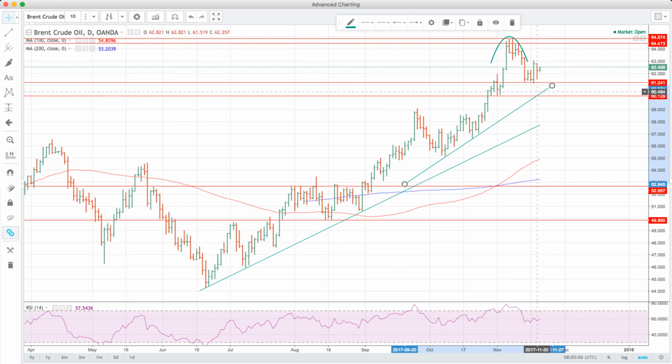Beyond that, though, we still do have the long-term uptrend line that goes all the way back to June. That's around the 57.70 level today. So Brent is still technically in an uptrend all the way down to 57.70. So there is actually plenty of room for Brent to correct lower and still remain in its uptrend. On the top side, we have a double top at 64.50, one at 64.85, and this is fairly formidable resistance in the near term.